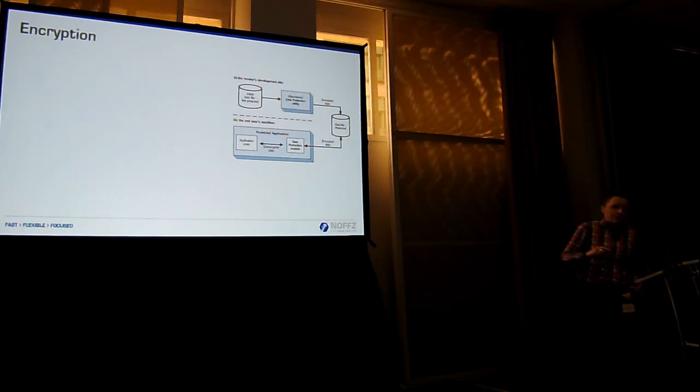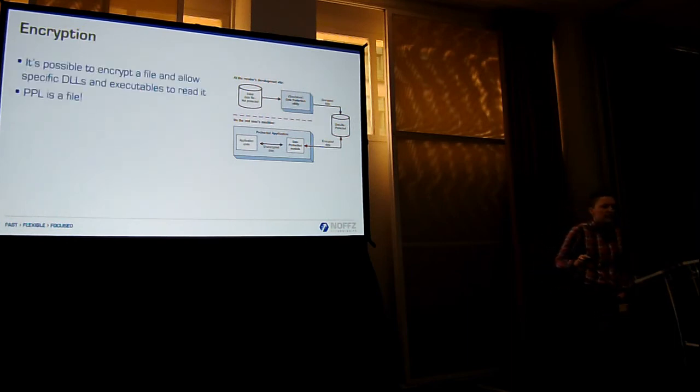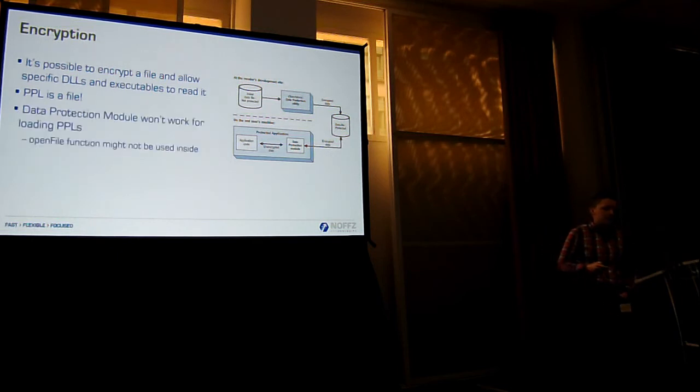So there is another feature, the encryption feature, as I said. So you can say, okay, my specific application is able to read some encrypted data. But yeah, actually, a PPL is just a file, in fact. But unfortunately, we found that it won't work with PPLs because probably when the LabVIEW API uses the open PPL function, it won't use the open file function. That is basically somehow cached by this protection model.